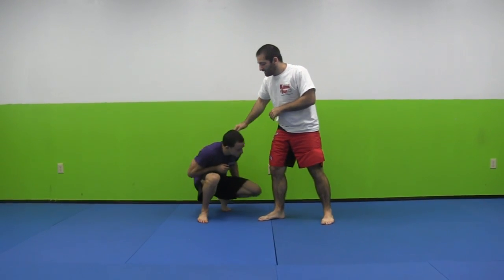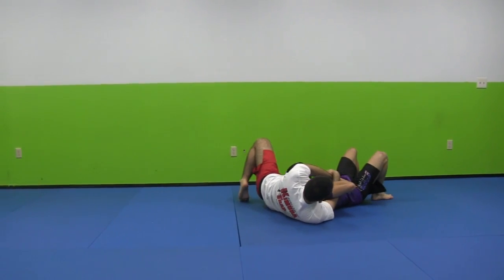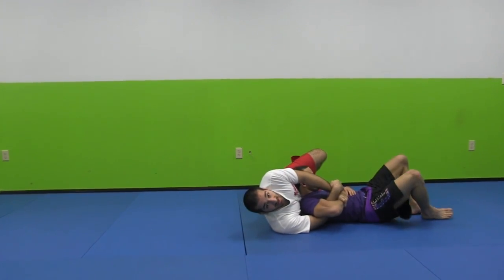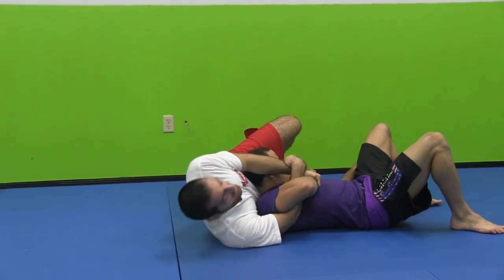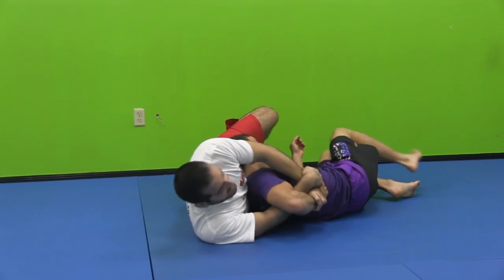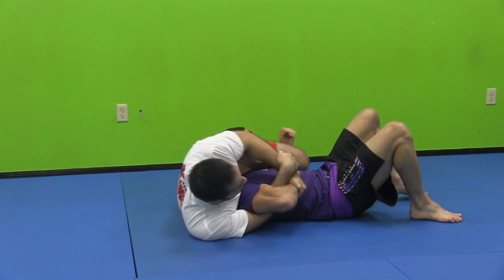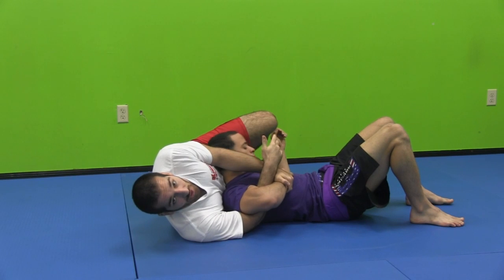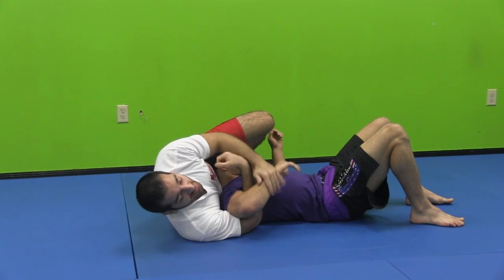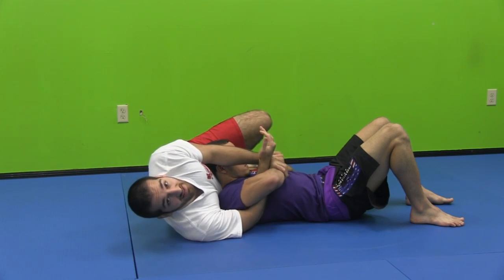Let's go ahead and break it down. Once we get into the Kimura trap like before, he shoots in, I tell him, boom, I get here, and now I have my control. He doesn't really have much options as to where to go. Because when I have this right, he can go to his left, but then he's giving me the Kimura. He can't really go over me, because I have my hips right behind his head. He can't turn. So he only has one place to go, which is to roll this way. And that's everybody's natural instinct. So it works in your advantage. You know exactly where he's going.